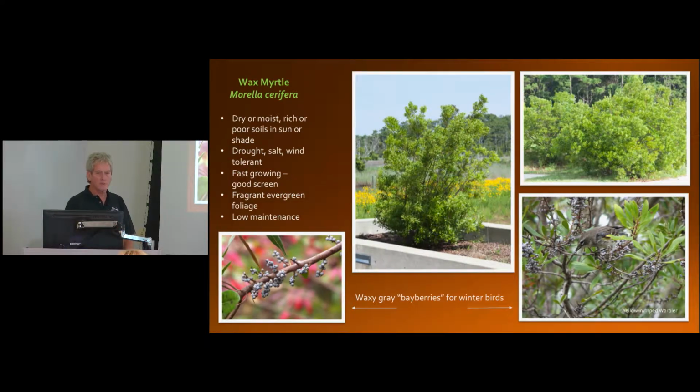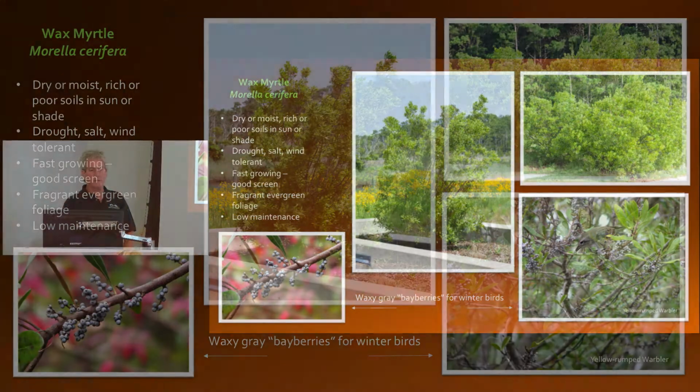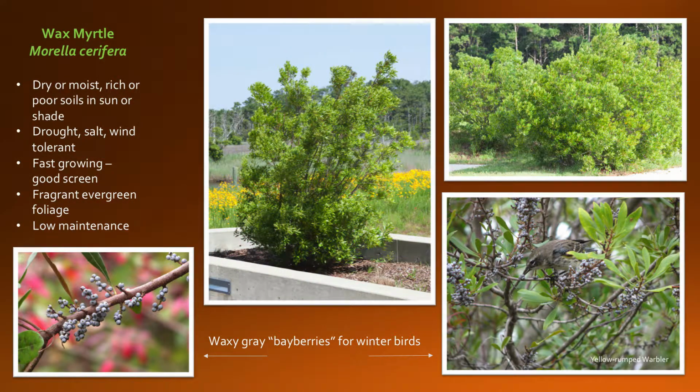Okay, wax myrtle, this is another really good one. We've got them right out in the planter in front of the building here. You may have noticed them. Real easy to grow. They grow fast, so you don't have to wait forever to create this screen. They can take dry or moist soil, rich or poor soils, sun or shade. And they're very tolerant of our Outer Banks conditions.